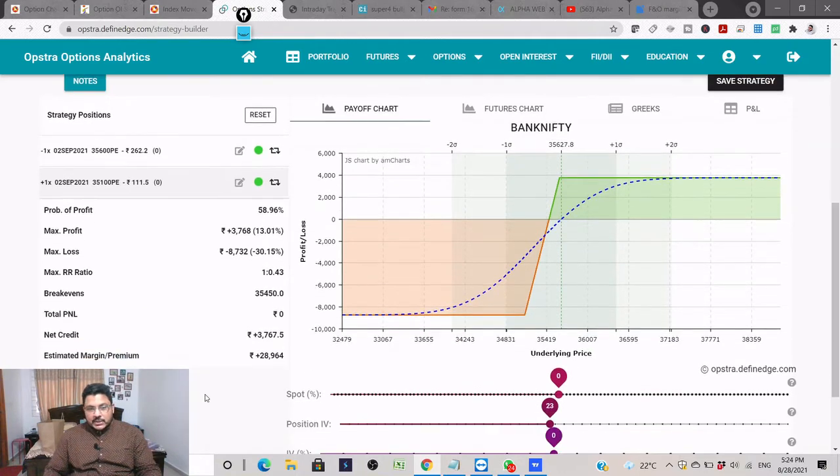But with this kind of margin rules, you can definitely do a credit spread. And why not a debit spread? Because a debit spread is about gamma. You need to be very sharp in terms of catching the move, otherwise you will make a loss. But in a credit spread, you can apply this strategy and wait for theta decay to happen, and you can get benefited from there.